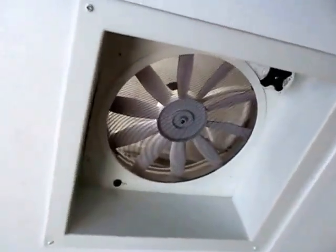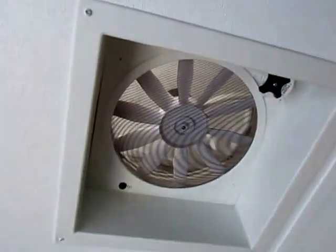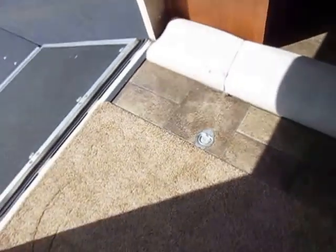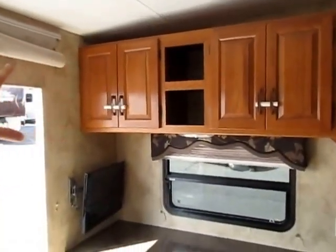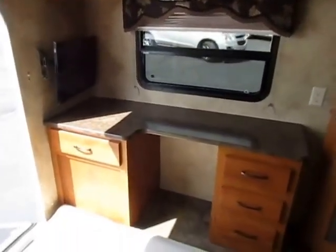Wall controlled Max Air ceiling fan up here, so you do have a wall controlled switch for this thing. You don't have to be 10 foot tall to reach it. You see it's got these little carpets that you can lay out once you reach your destination, but you can always pull the carpets up, and you do have D-rings for tying down your cargo, whatever you are hauling with you, whatever toy. Again, built-in little desk station here, so you can use this like an extended living room, an office, a den, a craft room, a man cave.